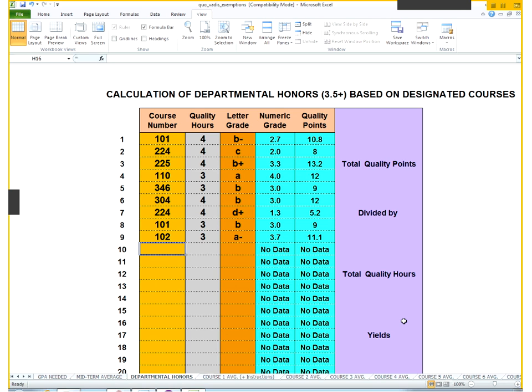And even if you repeat a course here in Hampton, so let's say the person took History 106 the first time, and they got a D, you don't have to repeat that class, do you? But if you do repeat it, both grades count. Okay?